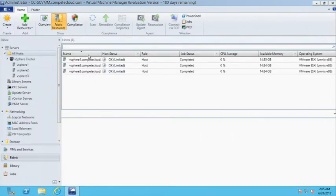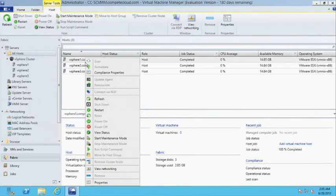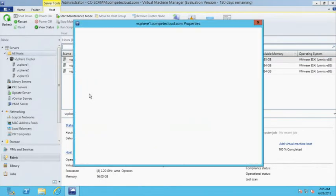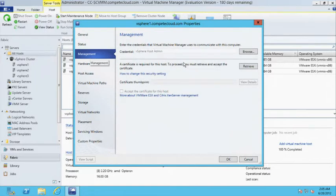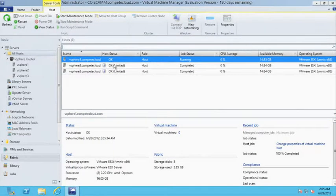And to get around that, and I'm not going to do it for all three, but I'll go Properties. I'll go into Management here, and I'll click a certificate is required for this host. Retrieve from the host, accept, OK, and that should sort itself out. And there we go, it's gone from limited to OK. And now I can start to manage that in a more complete way.